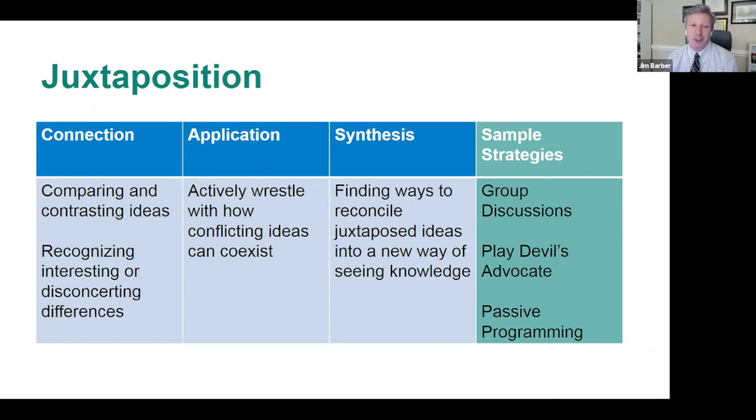You can likely think about your own experience as a student, as an educator, and think about examples where this was the case for you. Certainly, in terms of strategies, group discussions are really effective ways to engage students in juxtaposition. A formal way of doing that is through a debate in a class, or in an organization meeting, where you structure it so students are assigned to take different perspectives or different sides of an issue, and then convince the other side that they're right.